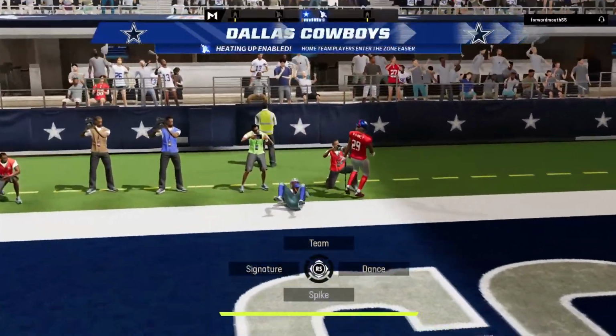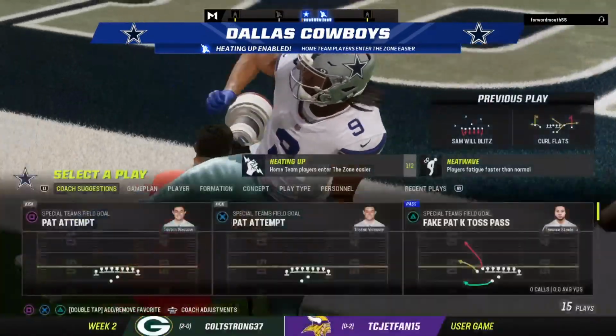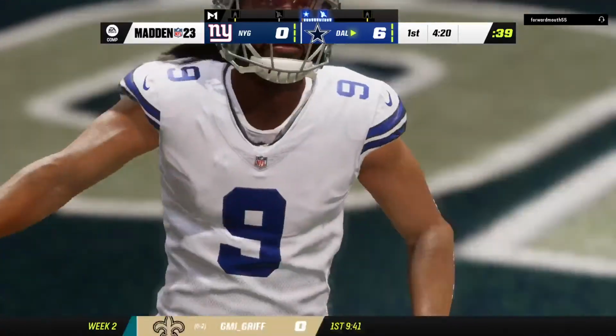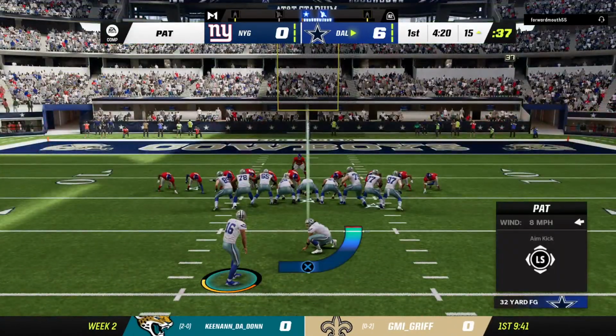And that is caught. Touchdown, Cowboys. A great play there. His first touchdown of the new season. And the Cowboys will jump on top with the game's first score here this afternoon.